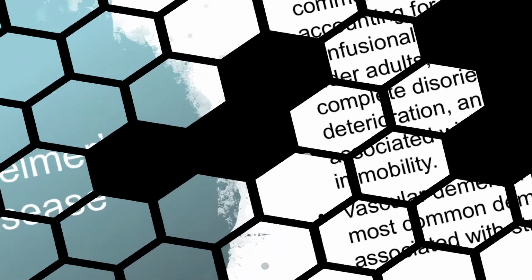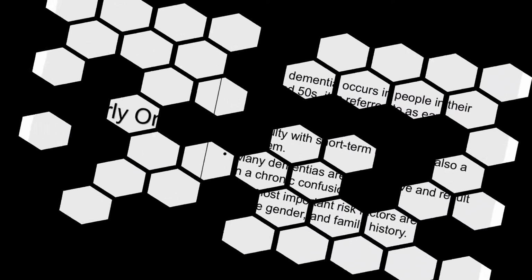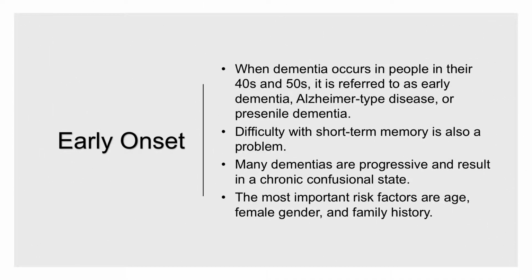Early onset dementia. When dementia occurs in people in their 40s and 50s, it is referred to as early dementia, Alzheimer-type disease, or presenile dementia. Difficulty with short-term memory is also a problem. Many dementias are progressive and result in a chronic confusional state. The most important risk factors are age, female gender, and family history.